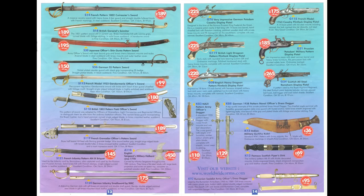So now on to page 13, which is swords again. Some nice swords on there. If I was going to buy one of those, I'd probably get, if you look at the bottom and go up one on the left, the French infantry pattern briquet. That looks quite nice, little short sword with a guard. Yeah, very nice.